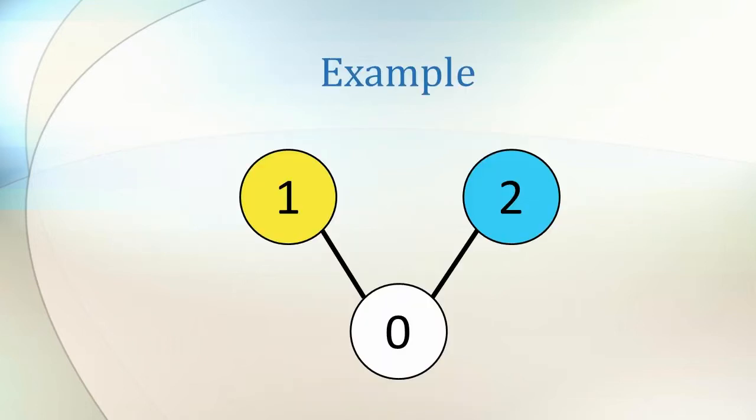So here's an example. The top two neurons with a value of 1 and 2 are connected to the lower neuron with a value of 0. In the next state, the lower neuron takes on a value of 3, the sum of the top two neurons, 1 and 2. In this next example, the neuron with a value of 1 is connected to the lower neuron with an inhibitory connection denoted in red. At the next state, the lower neuron now has a value of 1, which is the value of 2 minus 1.